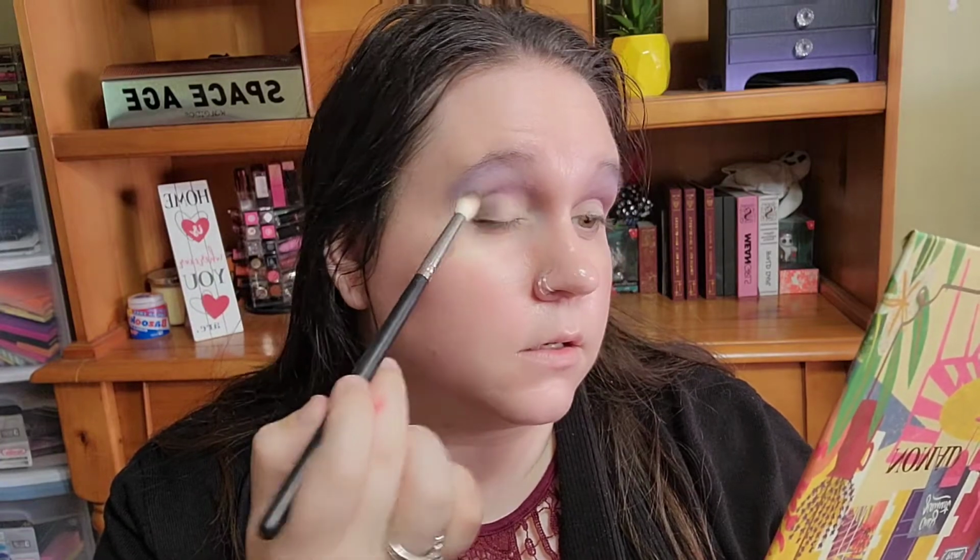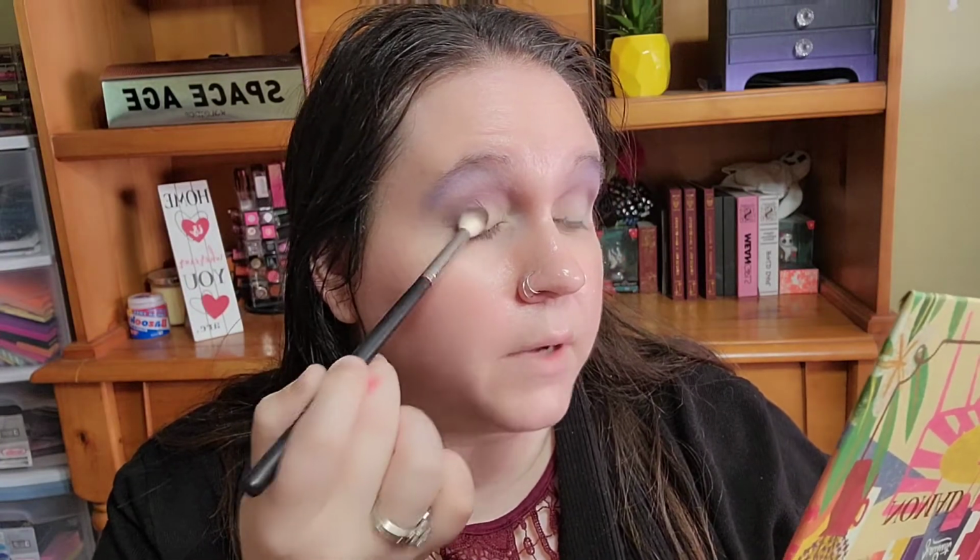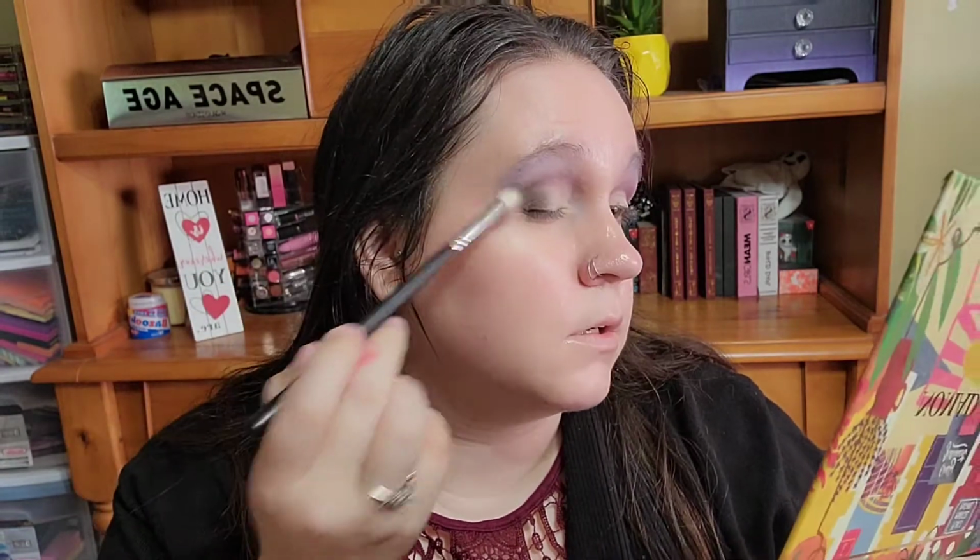So for the outer corner, the last shade I want to go into is this one right here called Hot Alps. That one had a lot more fallout and kick up in the pan than the other ones did, so I had to dust it off. But I feel like when I dusted it off, I lost a lot of the pigment. So let's try not dusting it off. Yeah, not dusting it off seems to be going much better.